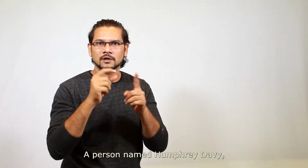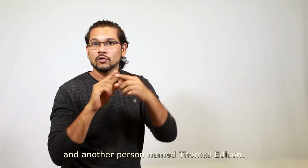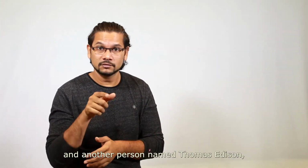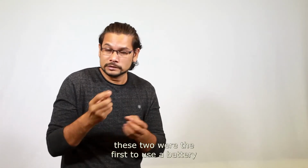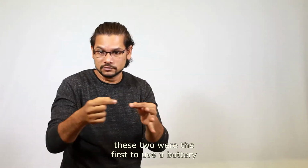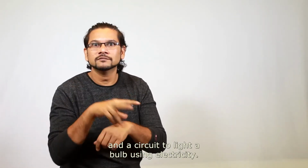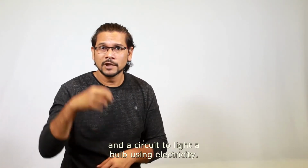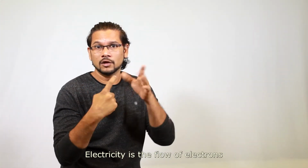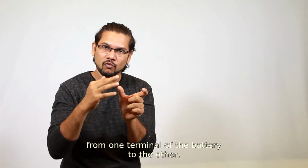A person named Humphrey Davy and another person named Thomas Edison, these two were the first to use a battery and a circuit to light a bulb using electricity. Electricity is the flow of electrons from one terminal of the battery to the other.